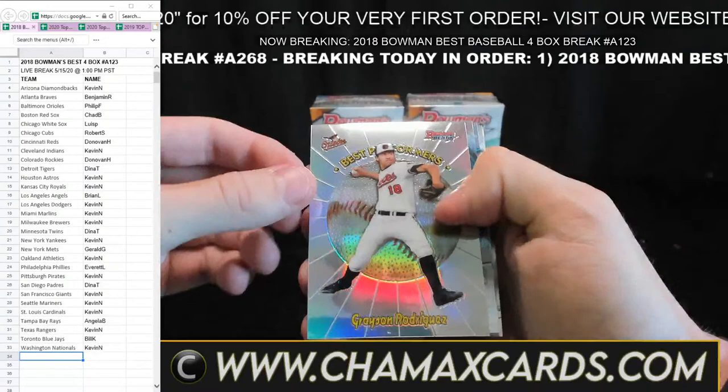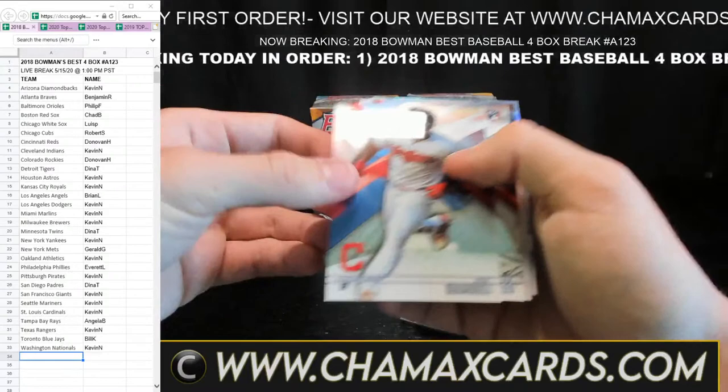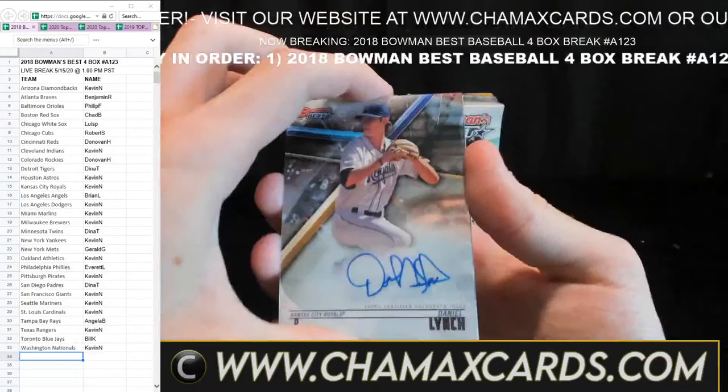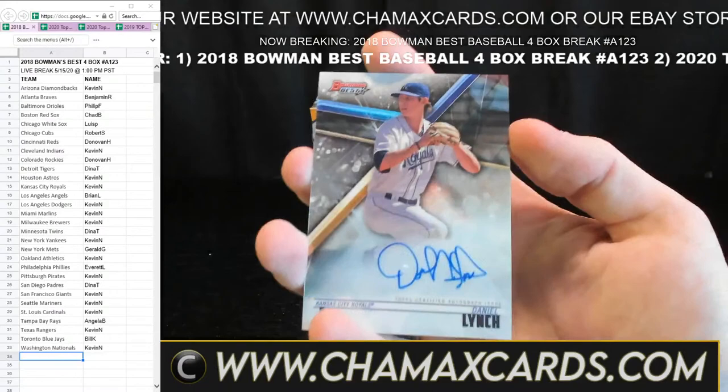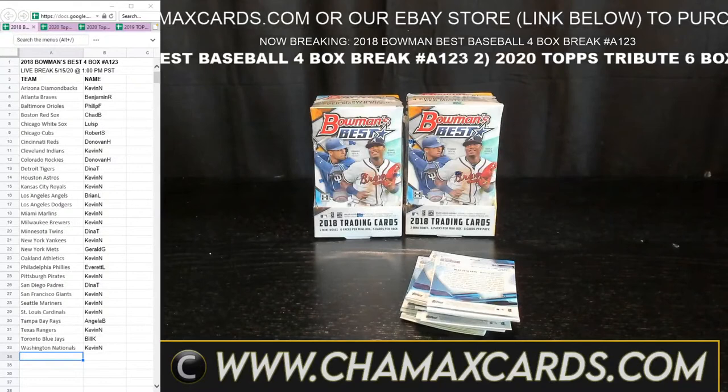Best performers, Grayson Rodriguez for the Orioles. Early indications, Brandon McKay. Got a refractor of Mitch Keller for the Pirates. Rookie for the Rays. Gleyber Torres, rookie. Nice. And then we have a Daniel Lynch auto for the Kansas City Royals. Kevin N., congratulations. Very nice. And then we have a refractor of Groshans for the Blue Jays. All right. On to stack number two.